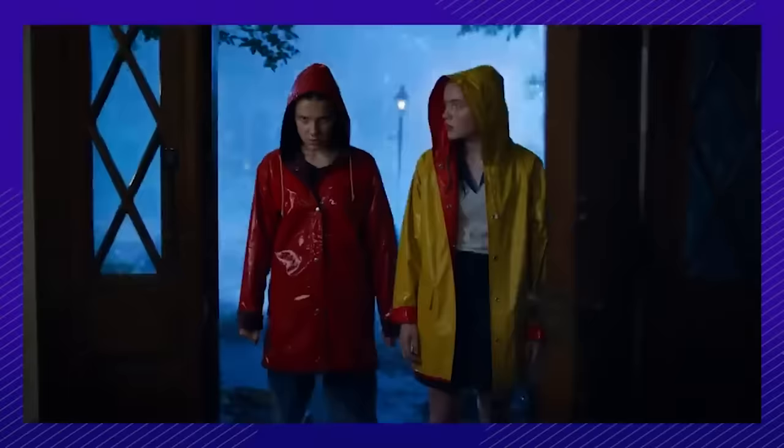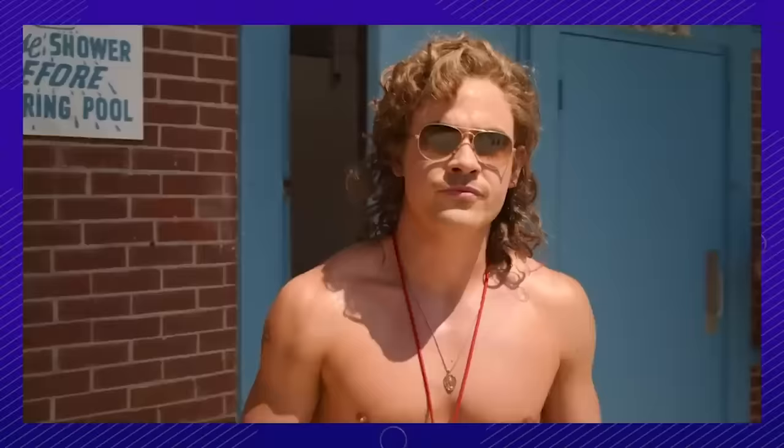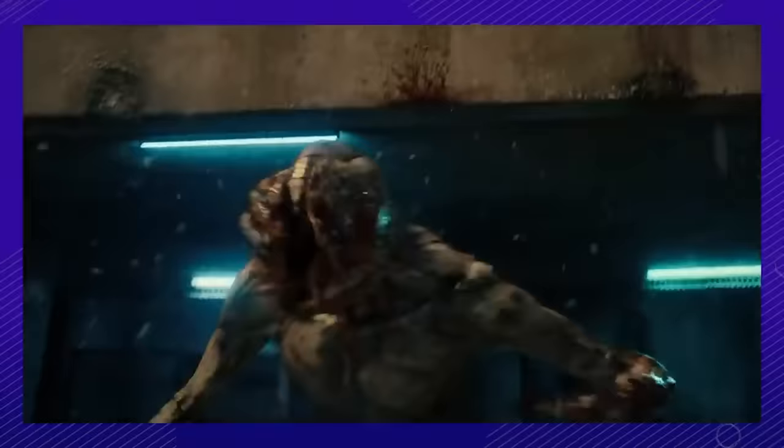Maybe they can get the rest of the cast in on this. How has nobody asked the boys if they could be a condiment which one they'd be? Who do you think would play mayo? Finn? Noah? And what about hot sauce? We think we'd leave that to Dacre. Forget Vecna. The Demogorgon should have evolved into a hot dog for season 4's villain.